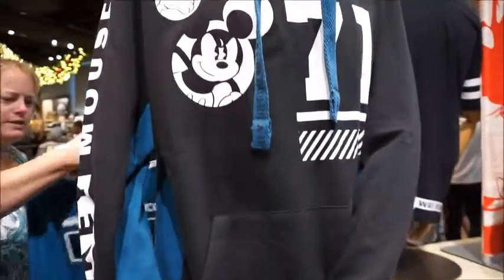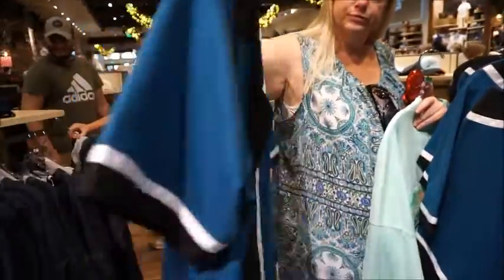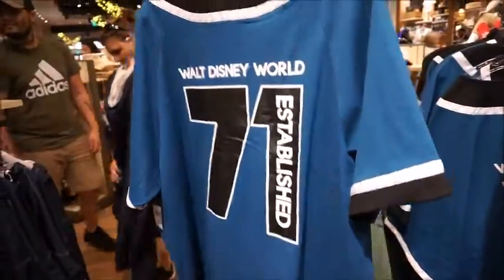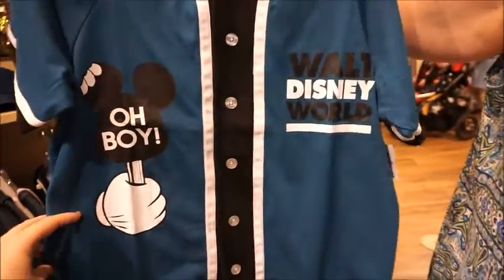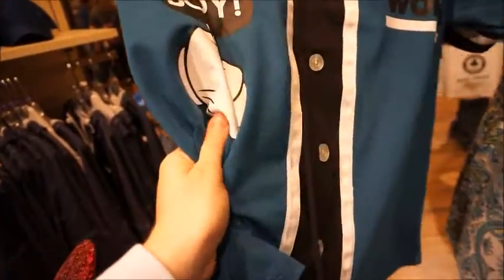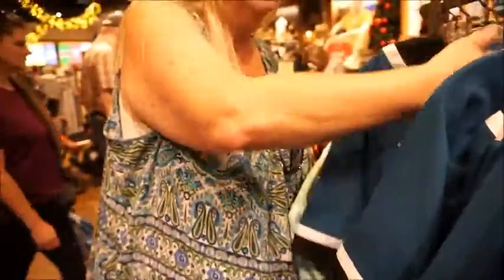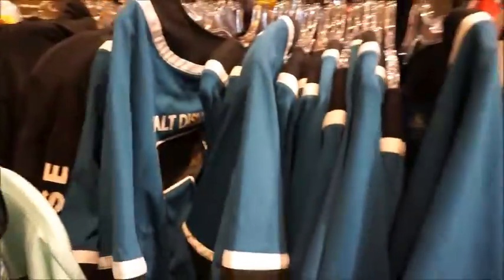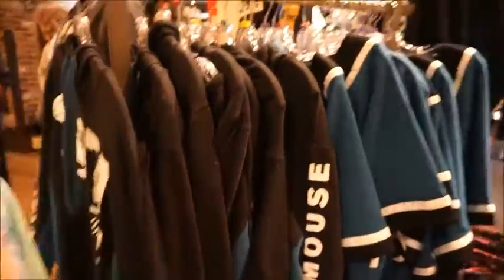Those are $34.99. And then there's a hoodie. Those aren't new. And then I like this because the hoodie's really cool. A baseball shirt. Yeah, that's what I kind of walked over here because I think that looks really neat. Find one that's popular. Oh, boy. That's really cute, and it's really soft. It's not a jersey fabric. It's kind of a thick cotton. I like that. It's very soft. These are $39.99. And that was the one on the mannequin I showed.